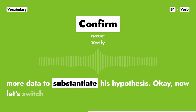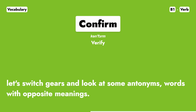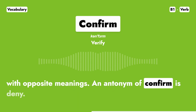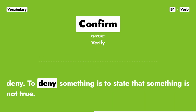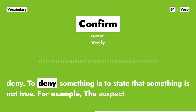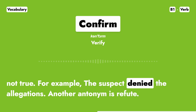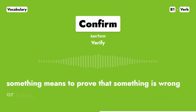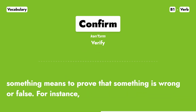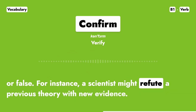Okay, now let's switch gears and look at some antonyms, words with opposite meanings. An antonym of confirm is deny. To deny something is to state that something is not true. For example, the suspect denied the allegations. Another antonym is refute. To refute something means to prove that something is wrong or false. For instance, a scientist might refute a previous theory with new evidence.